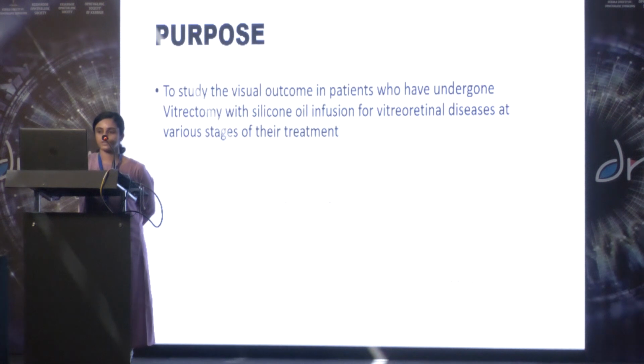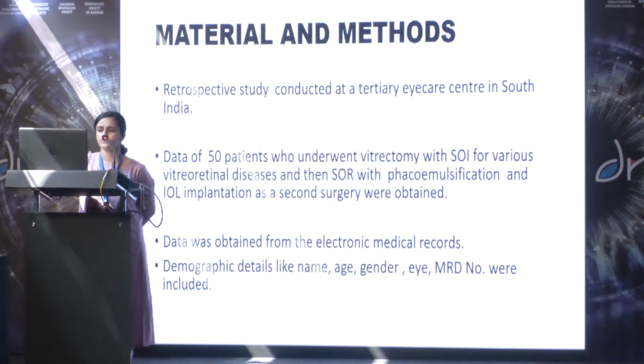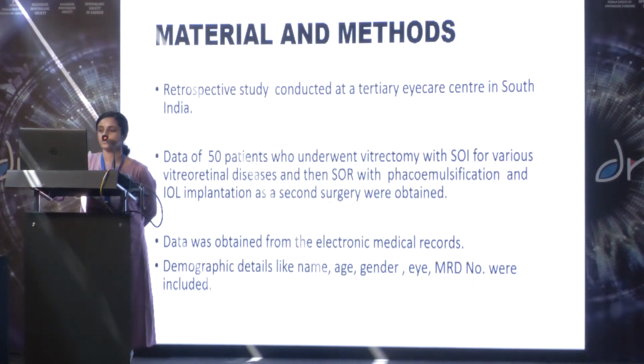The purpose of the study is to study the visual outcome in patients who have undergone vitrectomy with silicone oil infusion for vitreoretinal diseases at various stages of their treatment. Material and methods: a retrospective study conducted at a registered eye care center in South India. Data of 50 patients who underwent vitrectomy with silicone oil infusion for various vitreoretinal diseases, and then SOR with phacoemulsification and IOL implantation as a second surgery, were obtained from the electronic medical records.